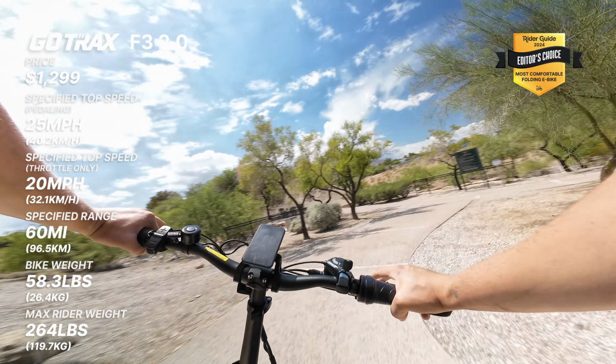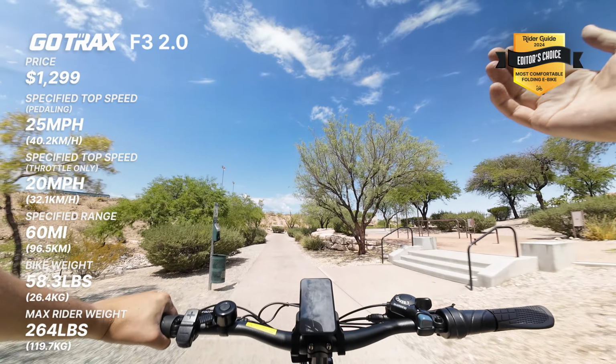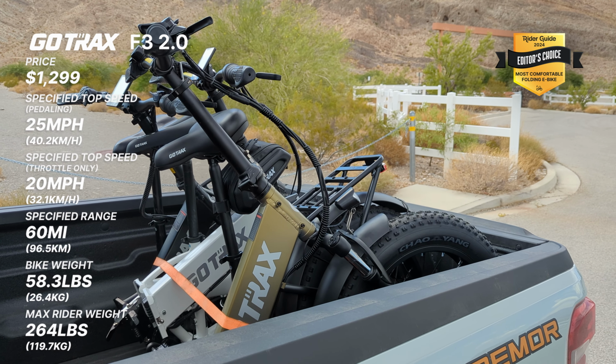This is the bike to go with if you're the type that likes to go for long rides, as the comfort and extended range is the best at the price. Add on the option to fold it down and you have a fantastic bike for trips, RVing, and camping.